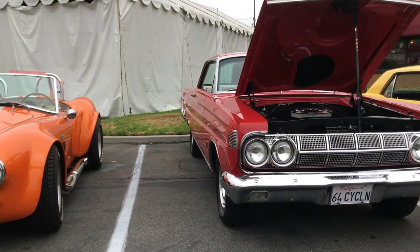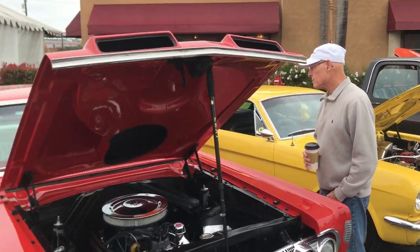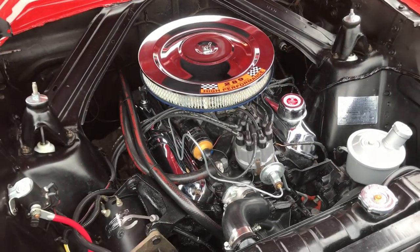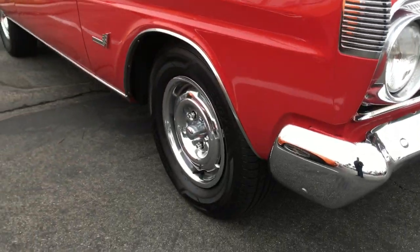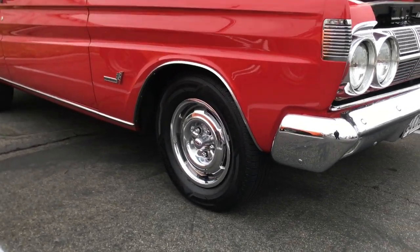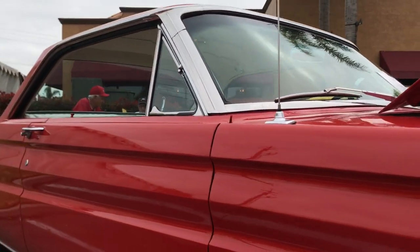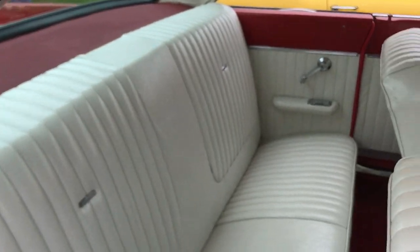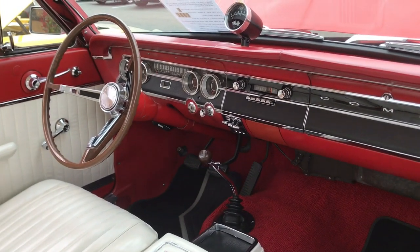Jody's sitting down, just rolling around. Ooh, I gotta look at the Cyclone right here. Love this thing. What do you do, Jody? Everything she can do to keep it going. The Cyclone's awfully pretty. 289 setup. There's Rounds Steelies on it. A pretty car. Interior's very clean. So we're gonna get a look here. Very, very nice.